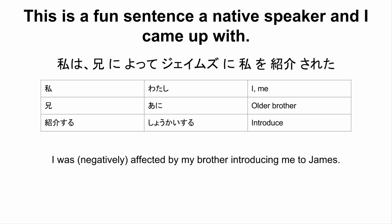This is a fun sentence that I and a native speaker came up with. Watashi wa ani ni yotte James ni watashi o shoukai sareta. So notice we have watashi in the sentence twice, which is kind of strange. The main chief subject is watashi wa. That's what everything after the wa is talking about. So watashi wa, regarding me, ani ni yotte James ni watashi o shoukai sareta.